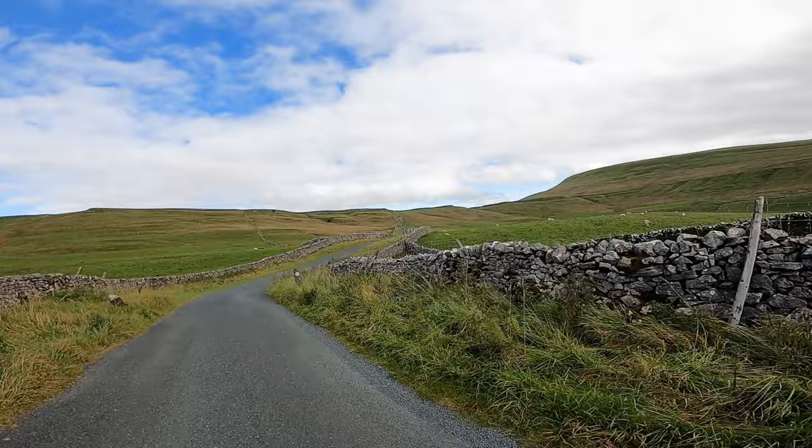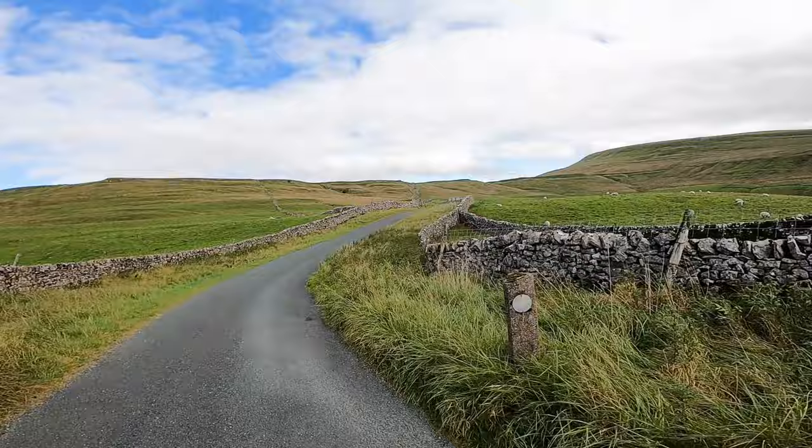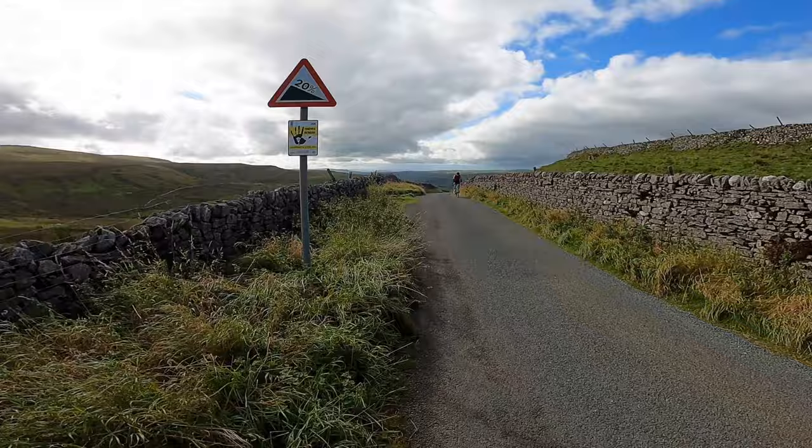So having caught Mike up, he said that he needed a nature break, so I continued ahead. Then I could cheer him on as he made his way towards the summit. Come on, Mike! Nearly there, keep going, keep going!